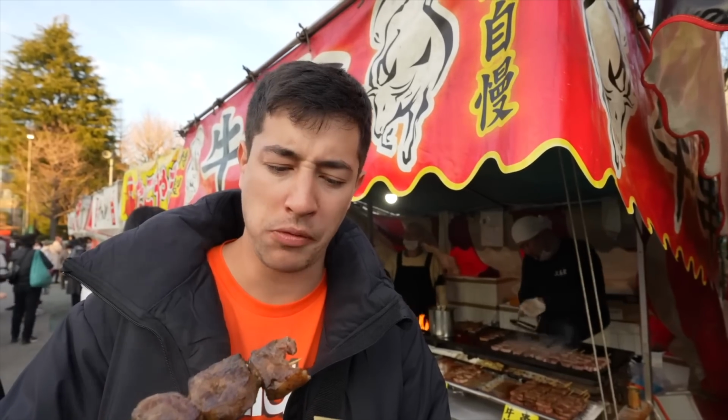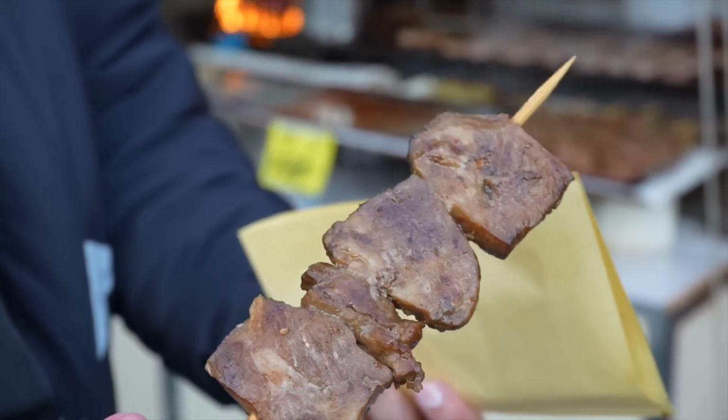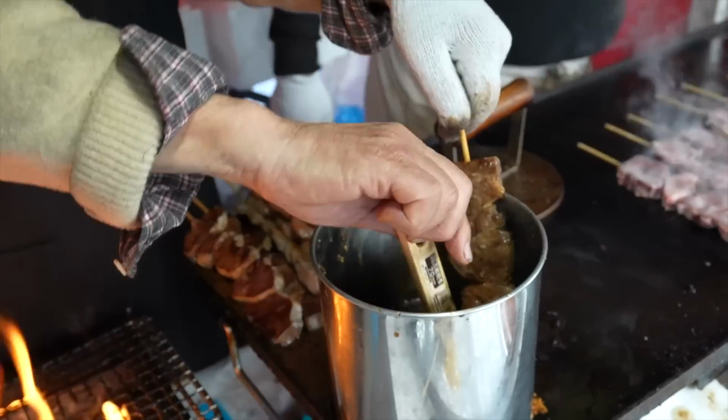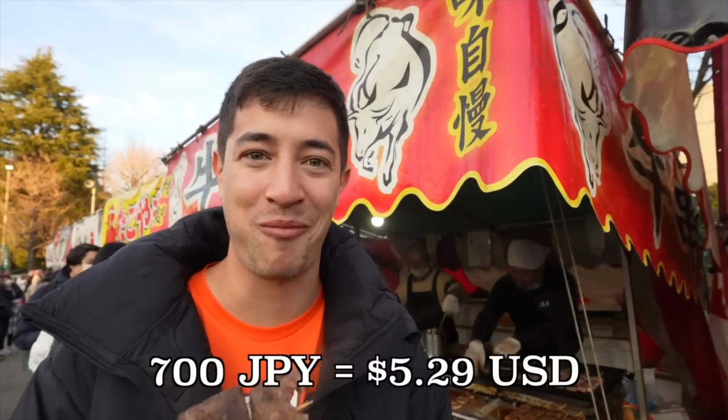Whoa. It's really fatty. Kind of chewy actually. The sauce tastes like there's maybe some sake or something in there. It tastes alcoholic. Oh, it's chewy beef. And 700 yen for one stick. A little expensive. It's buttery and fatty, but chewy.